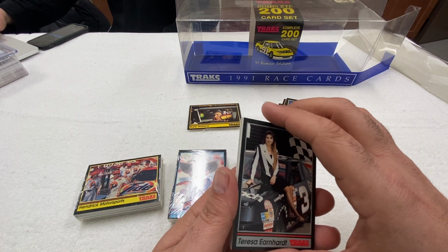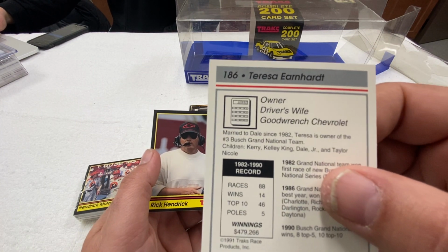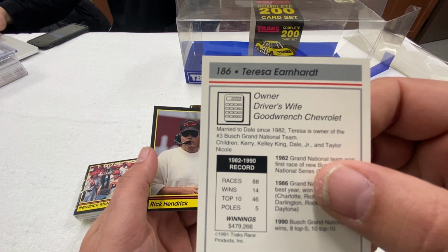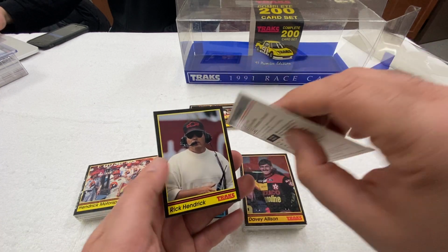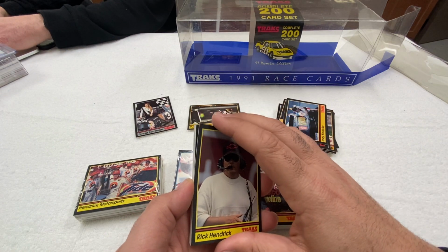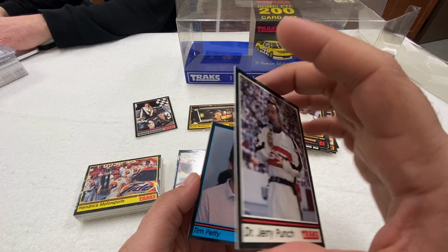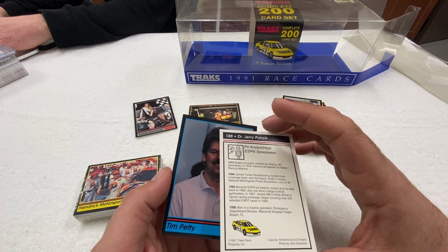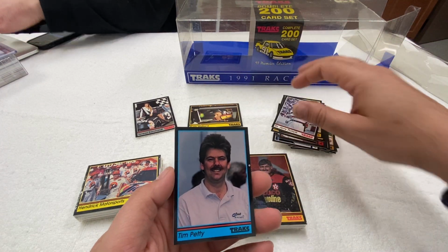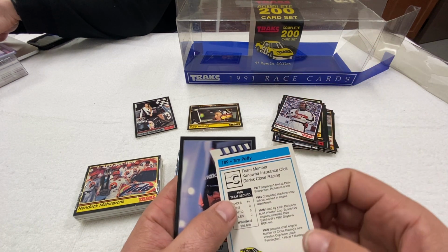This is Teresa Earnhardt. I believe that is Dale Earnhardt's wife. Oh, and driver, I'm sorry, owner. So she's an owner, but driver's wife of Good Wrench Chevrolet. Pretty cool. Really interesting. She's a good-looking woman. All right. Well, back 30-something years ago, right? Yeah. Okay, so this is Dr. Jerry Punch. Now, what does he do? Let's see here. Oh, he's a pit analyst and host of ESPN Speed Week. Pretty cool. Here we have Tim Petty.